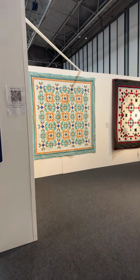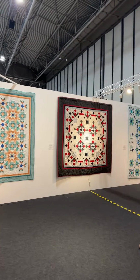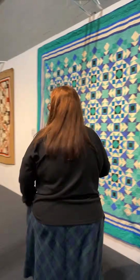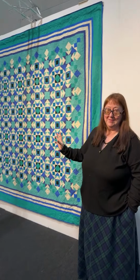Perfect. So here we are entering the exhibit, and we're going to catch up with Zelda, and she's going to tell us a little about her quilts. And Zelda, I'm going to let you decide which quilt you want to show. Just walk in front of it, and that's where we'll start. Okay. This one is a good one to start with because it's one of the basic ones.